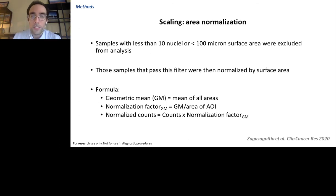And then, in order to make all the samples as comparable as possible, we did area normalization. So first of all, samples or compartments with less than 10 nuclei or less than 100 micron surface area were excluded from the analysis. At least in our hands, it was very difficult to obtain reliable quantitative information for very small areas. Remember that we are measuring immune markers that usually are expressed at very low levels, so it was hard to quantify them from very tiny areas. That's why we excluded them from this analysis. Those samples that passed this filter were then normalized by surface area, in order to make all the samples as comparable as possible. And we used this formula.